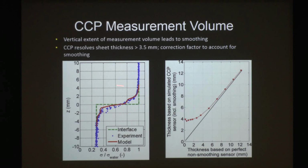And so we can run the model in this scenario for different sheet thicknesses, so prescribed thicknesses of sediment moving, and then ask ourselves, what does the sensor tell us from the numerical model? In a perfect world, it would all lie on this black line. So this is a perfect sensor. This is the actual sensor. And what you see is down here, when the sheet thickness is small, we're doing a poor job resolving it. But as soon as we get up to sheet thicknesses above about 3.5 to 4 millimeters, which is typically what we see, we approach this line asymptotically.